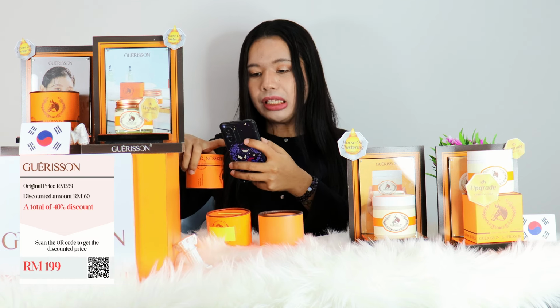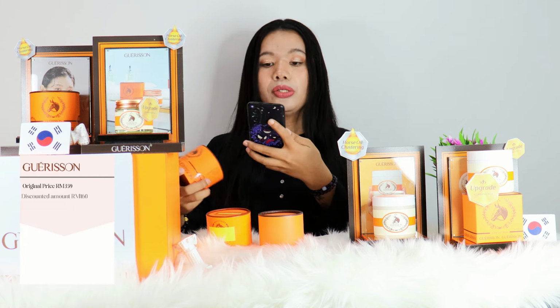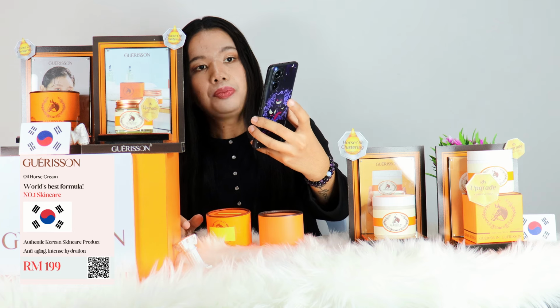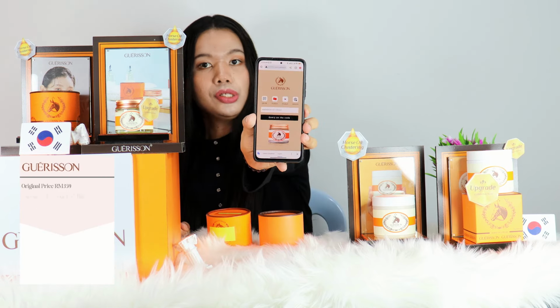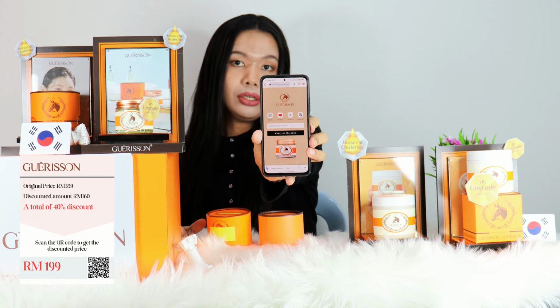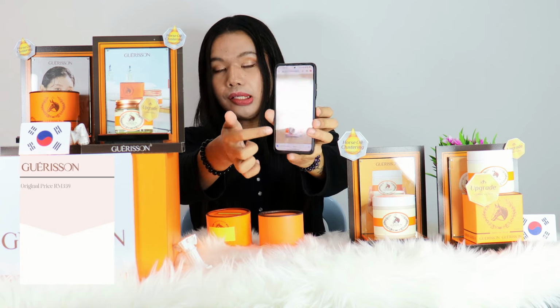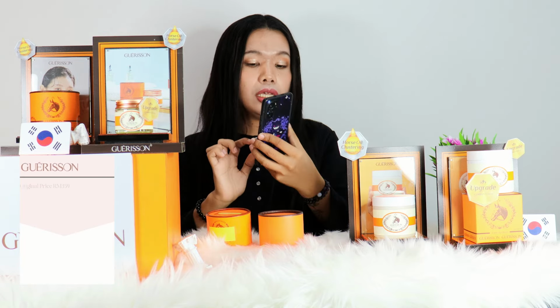Let me just open my scanner. After you scan, it will show a link. Go to website, and it will bring you to a website that shows the GUERISSON product that you purchased. Let's wait, it's still loading. Once you manage to successfully scan the QR code, it will show you this particular website. It will show the product code of the GUERISSON and the product name, and what product you purchased. So this is the GUERISSON non-complex skin.